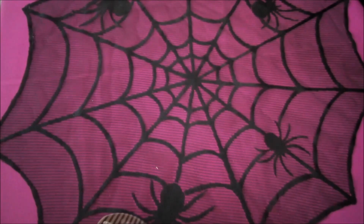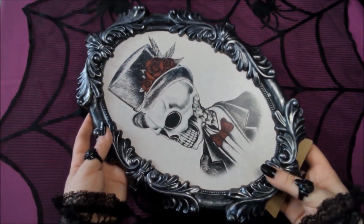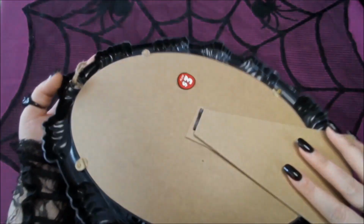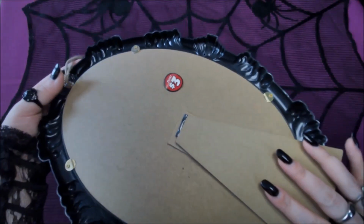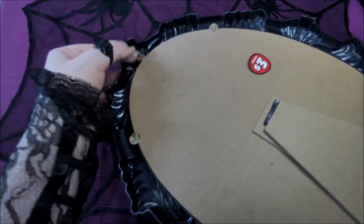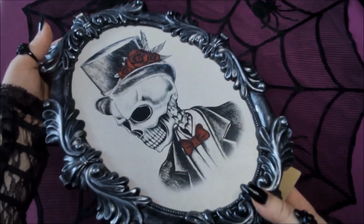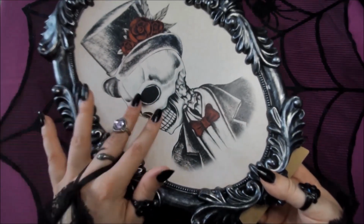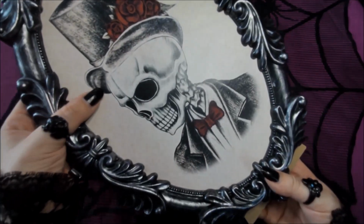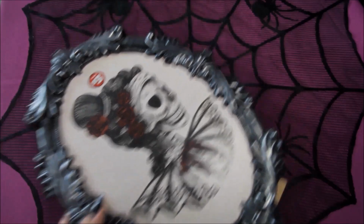And finally, from the $3 section of Dollar Tree, is this framed art. On its own, it's already pretty great, but the back is removable, so if you want to, you can replace the art with something else, and it's got hardware for wall hanging and sitting on a table. Of course, it's plastic, so it's not the most sturdy thing in the world, but for $3, I'd say it's pretty nice. And here's the other two versions of the art you can get. I'm honestly pretty impressed with these.